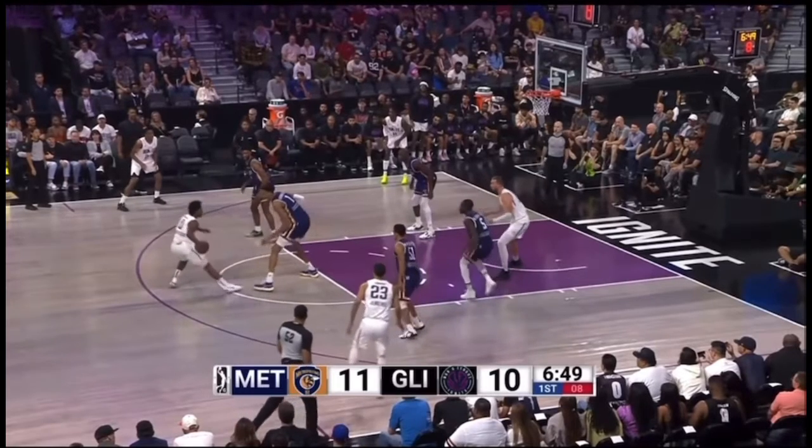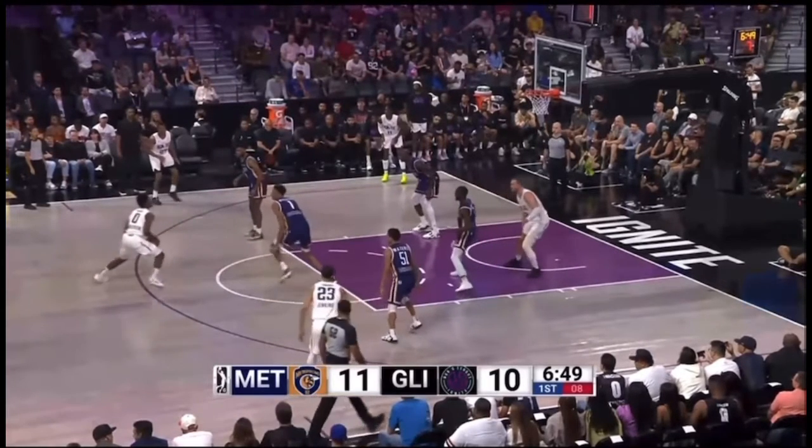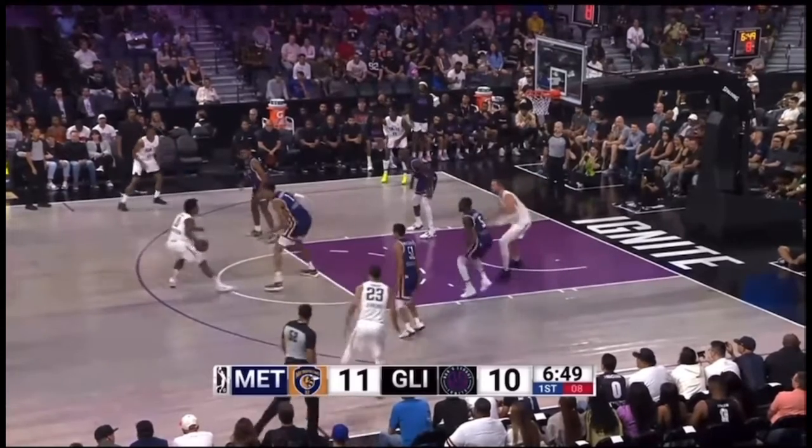The right foot is here. The left foot comes back. You can argue this is a travel. This is a few too many steps.